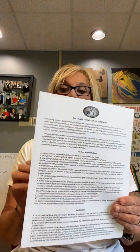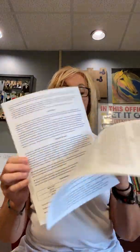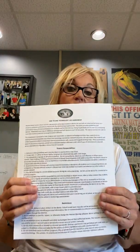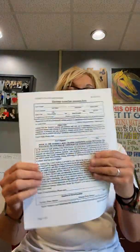This agreement is regarding our Chromebooks. You will need to complete this form, which is on the back side, so that you can make sure that you are agreeing to follow all the rules regarding the usage of the Chromebook. Next is our electronic access or user agreement. This is a form that you complete every year for your child to be able to use our school internet, as well as email and various other things that the school provides.